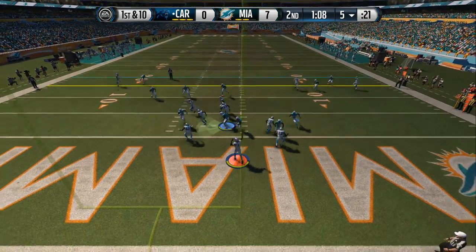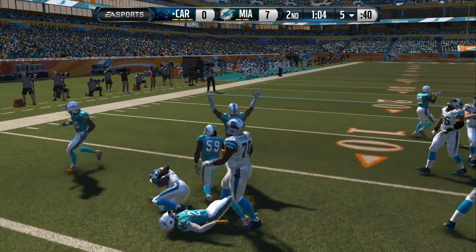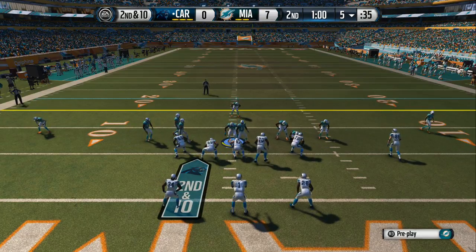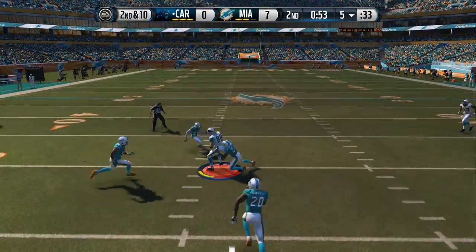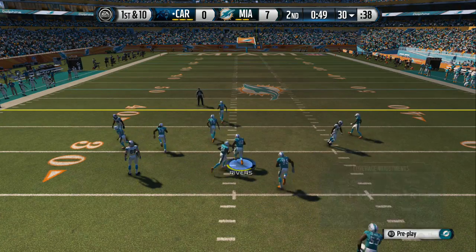First and 10. They go screen with Williams. When you see zone defenses, throw it into the open spaces. That's what the quarterback did that time. Good job by the receiver running in there and making the catch. The reception, easy, wide open. First down here after the completion.